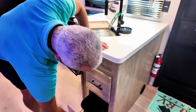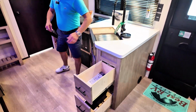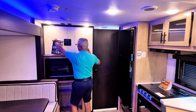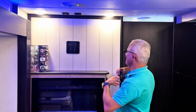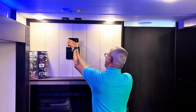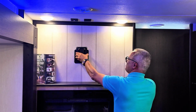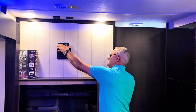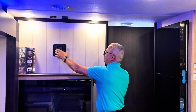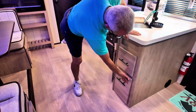And I love this place for your trash can. And they give you also the TV brackets. I tell them, come on, you never left anything for the dealership to sell. You give everything to the customers. I love Cherokee Gray Wolf. So you have the TV bracket. You could put this at the back of your TV and you slide it and you put your TV right here. Okay, so this is one of the nice features about the Cherokee.